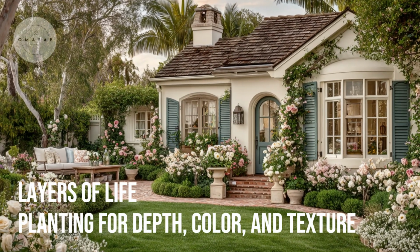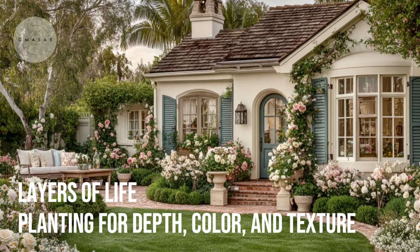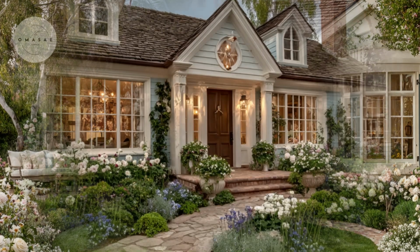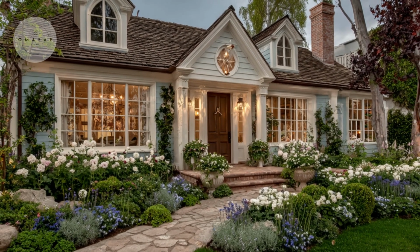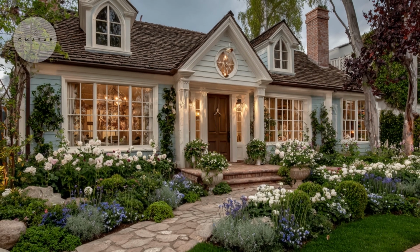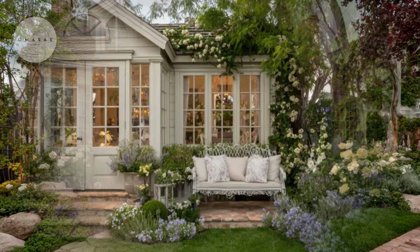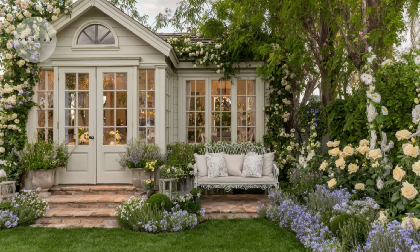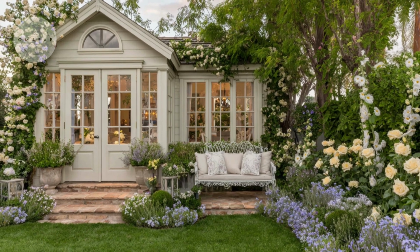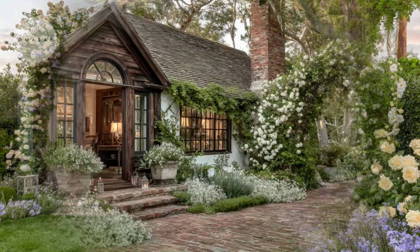One of the defining features of a cottage garden is its rich layering. Nothing is flat, predictable, or sparse. Instead, the eye dances from tall foxgloves swaying in the back to mounded roses in the middle and fragrant thyme creeping along the path. This type of planting invites you in and holds you close. It's about embracing a certain fullness and abundance, letting each plant contribute to the whole like brushstrokes in a painting.